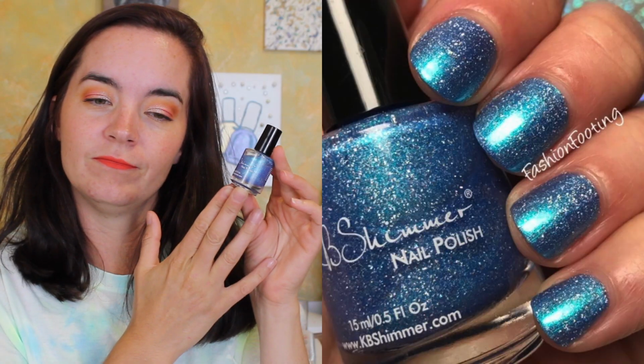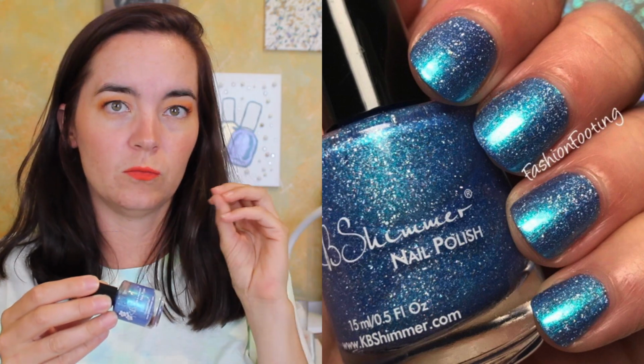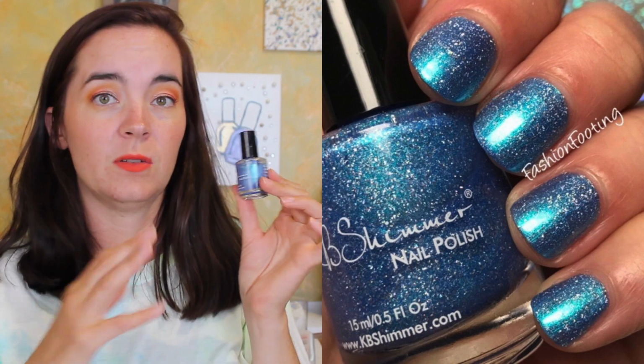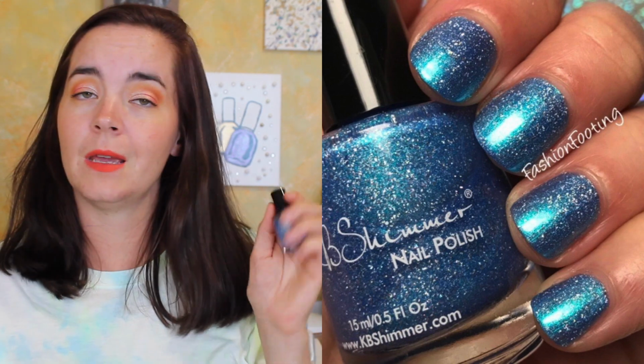All right, for the letter K, I had 1. I was kind of shocked by that. And it's KB Shimmer. The GOAT KB Shimmer. This is a polish con from whatever year I went to PolishCon. Make Your Dreams Come Blue. And it's this really, really bright blue with strong aqua shimmer and silver micro flakies in there. It's really, really pretty. I love this one. I haven't worn this in forever. I need to bust this out. But that's KB Shimmer.